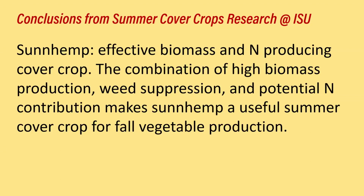Sun hemp, though, was really effective at producing large amounts of biomass as well as providing nitrogen to the soil and the following crop. And so this crop I find interesting. You'll see in the second part of my talk that I have particular interest in the fact that it can produce high biomass. It can suppress weeds as well as add nitrogen to the soil. So lots of the time people talk about cover crop mixtures, using a grass with a legume to get that perfect balance. But it seems like sun hemp has the potential to do both of those things.